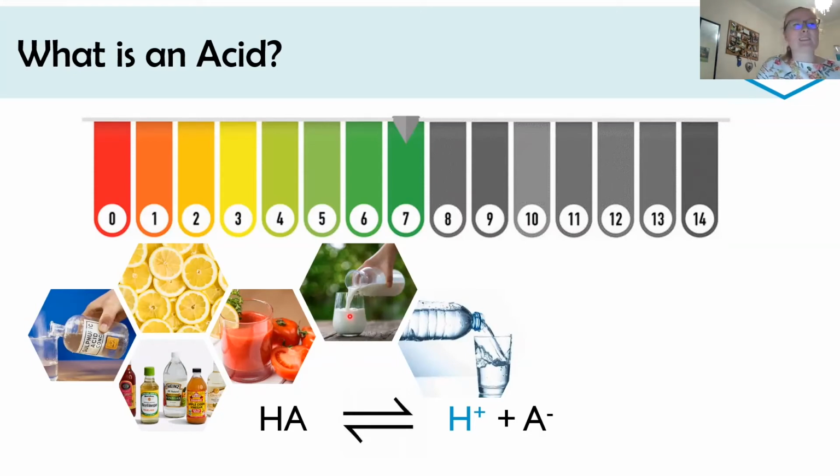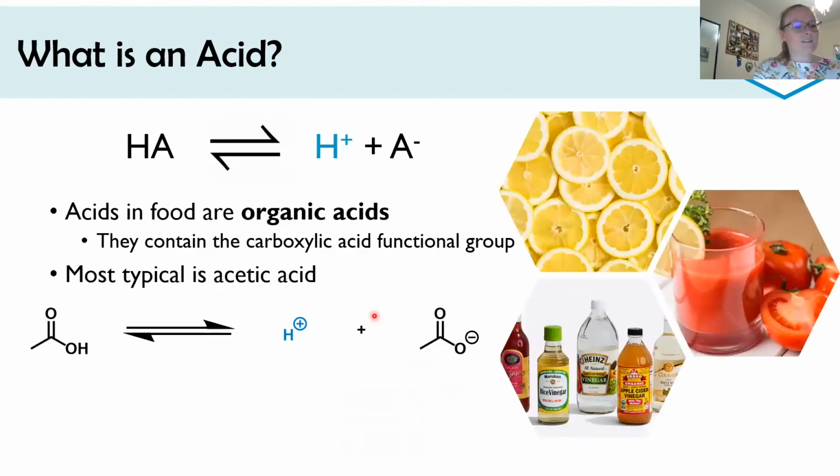When we get to pH 6, that's kind of milk, and then water is neutral, and that's pH 7. So acids in food, as I mentioned, they're organic acids, and they contain the carboxylic acid functional group, which I showed you earlier. So that's this functional group. And as I said, the equilibrium sits probably about here in the middle-ish. So we have quite a lot of our neutral acid, and then we also have some of our ionized acid. And this is the species which gives us the reading on the pH indicator paper, for anybody who was here last time. This is what that will measure.